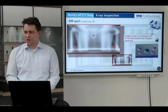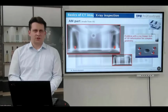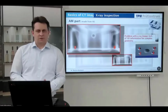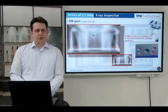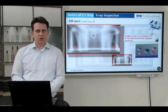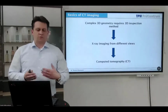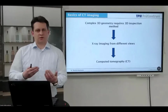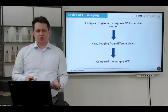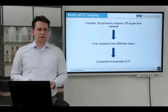So the problem with these individual X-ray images is that you lack the 3D information of the part you're looking at. Thinking of additive manufacturing, where you manufacture complex 3D geometries that you couldn't even think of manufacturing 15, 20 years ago, the more complex the 3D geometry is, the more important it is to have this 3D information captured by your inspection method. So the idea is, if you capture an X-ray projection and cannot tell the 3D geometry, to look at the part from different directions, to capture X-ray images from different views of the part. And this is exactly what computed tomography does.